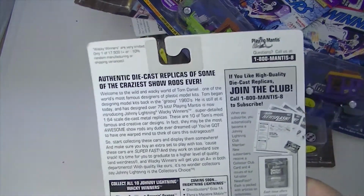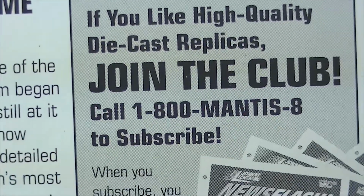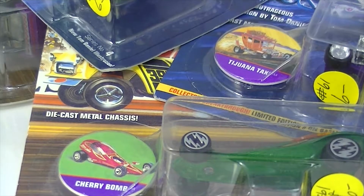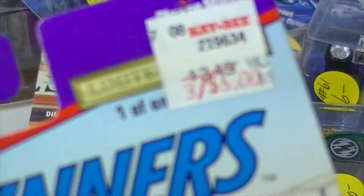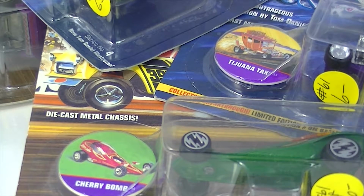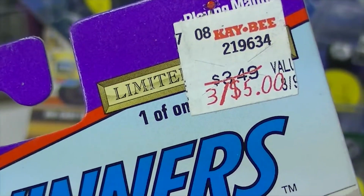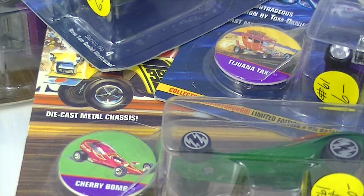By the way, if you're wondering what that Mantis is, where'd it go? Right there. Playing Mantis is the company that owned Johnny Lightning during this time period. And it looks like these went for $3.49 when they first came out back in 1996-ish or so. That was pretty expensive back then, but now they're going for $3 for $1. They did not go up in price. Some people are still holding out that these are going to go up in price, but I've seen these going from anywhere from 50 cents on up.